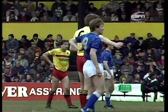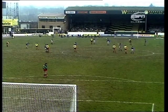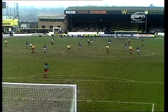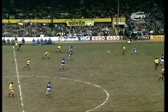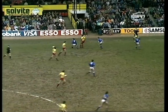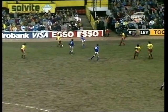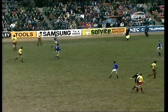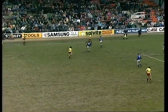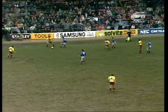Just under 3 minutes left in the first half. Everton chasing the championship, lead Watford by 1-0. Scored by Adrian Heath. A well-made goal and nicely taken too. This is Rostron. Here's Sinnott.